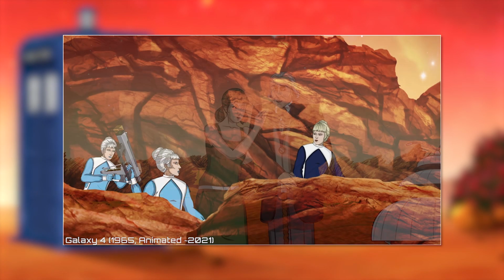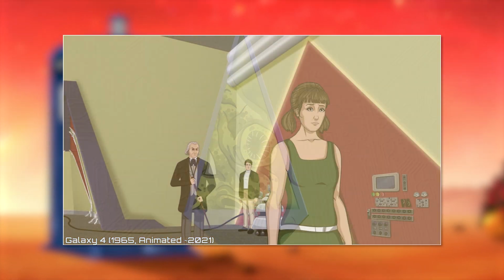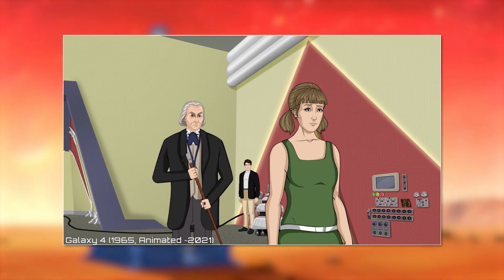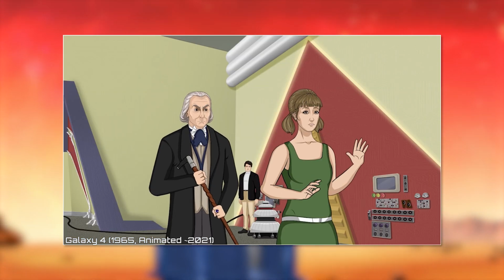The light turquoise of the Dravins, the blue of Marga and the green of the Rills came out of discussion with Peter Purvis, along with deciding what Stephen and Vicky's costumes look like. Similar to the special edition of The Power of the Daleks, Vicky's patterned dress was simplified to a solid olive green colour for easier animation.